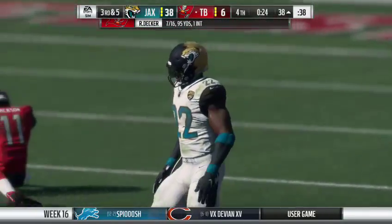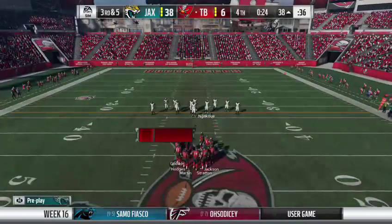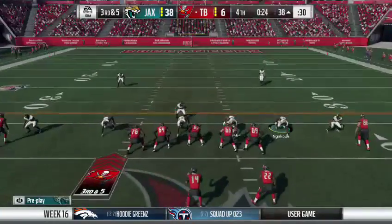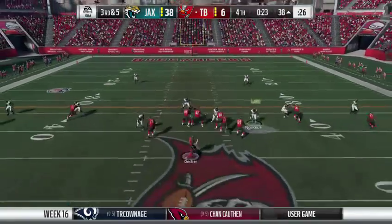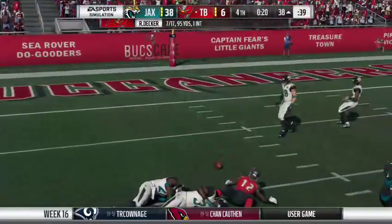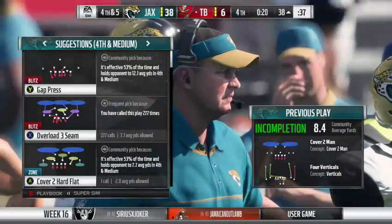It's incomplete. It's a lot of contact going on there, and in the end, unable to keep two hands on the football and bring it into his body. Everything looked pretty good until the finish. Let's go. Watch it now, Barney. From the gun on third down, Decker. And incomplete. The contact made the ball roam free and brings up fourth down.